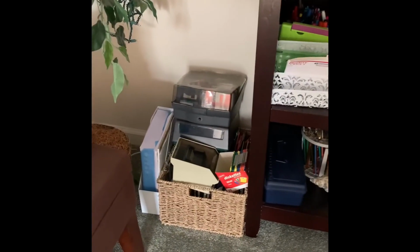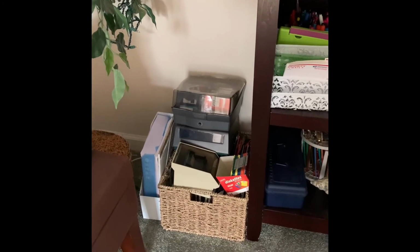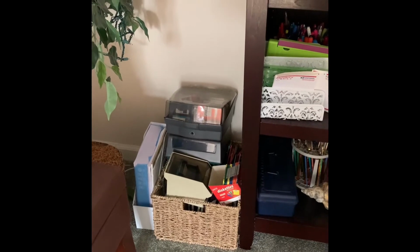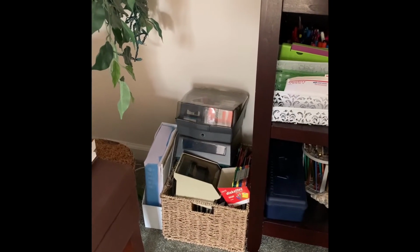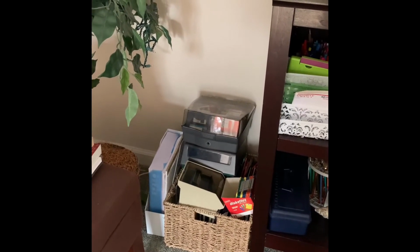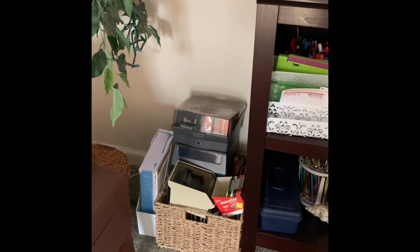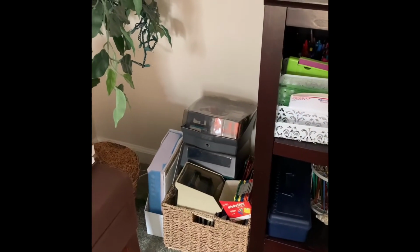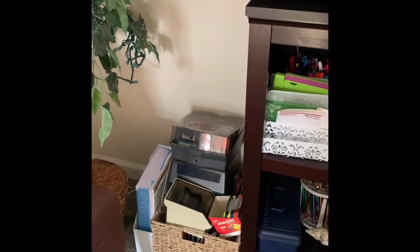I have all of these old floppy disks that mainly have pictures on them that haven't been removed. And I bought an external floppy disk reader so I can pull those off. And I want to get all my photos organized and saved somehow. But another project for another day.